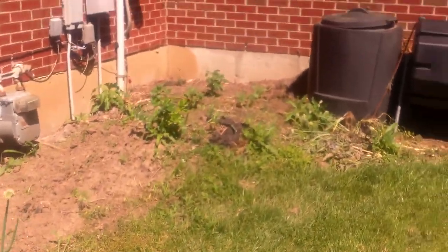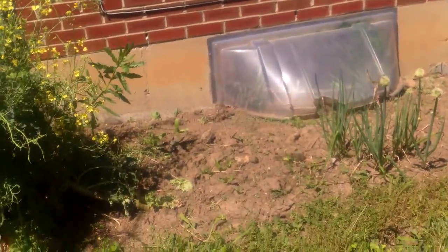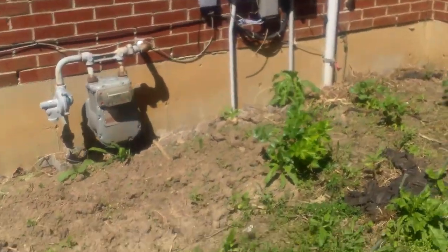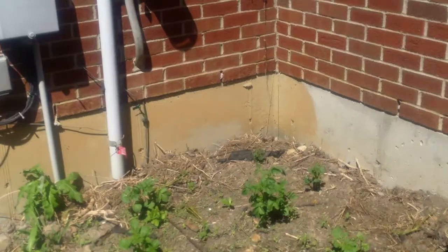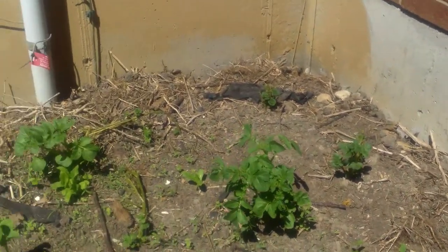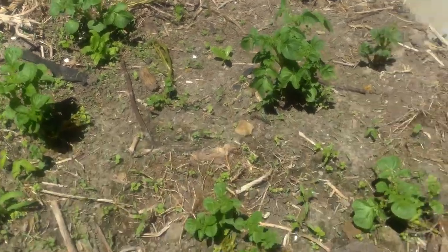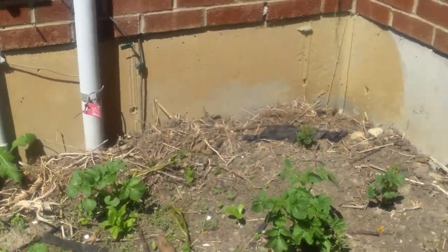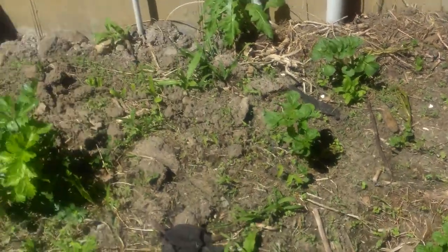Hello everyone. My garden's been doing a lot of growing lately, so I thought I'd go ahead and give you an update on what's going on. The potatoes that sprouted in the kitchen are getting a lot of green on them. That's good to see. Hopefully this dirt's kind of deep, so maybe I'll get a few potatoes out of those.